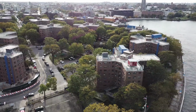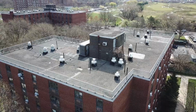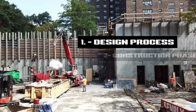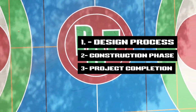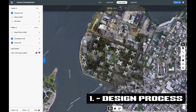There are three places we want to use drones to impact our properties and projects. 1. The design process. 2. The construction phase. And 3. After the project is complete. First, let's talk about the design process.